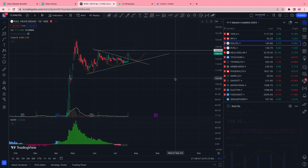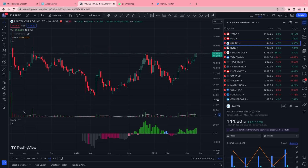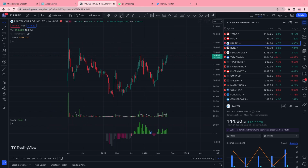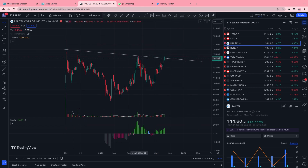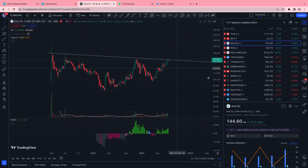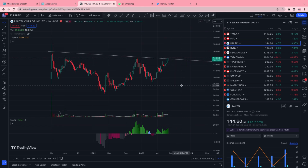The next one is RailTel. Now let's visit this in a weekly time frame, and as you can see, I have already been updating you guys about how great this setup is in my opinion. This was the inverse head and shoulder, kind of an IPO base, and if we go by this trend line neckline, the breakout is already done. The breakout week is this week. So in a longer time frame, you have a perfect entry right now.